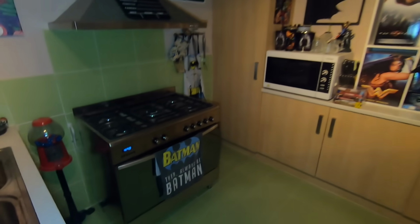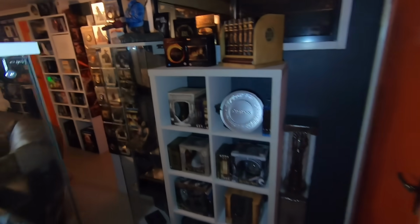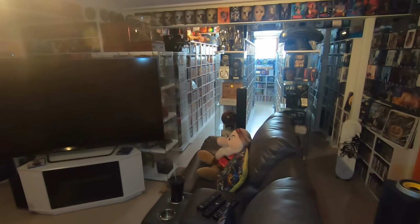The oven that will make pizzas. I've got a Star Trek Enterprise pizza cutter. And yeah, in the hallway there's a beer fridge. So basically everything you need for a good movie night.